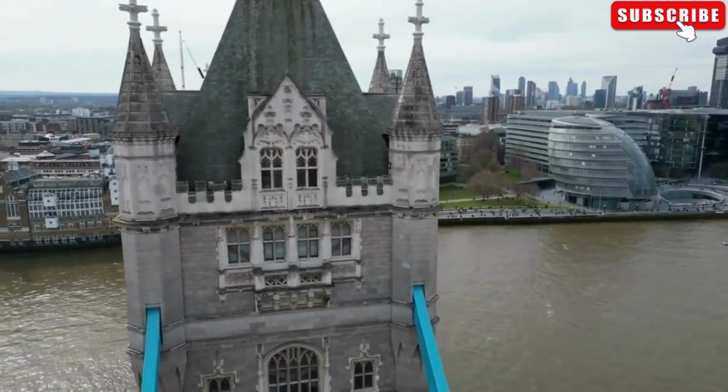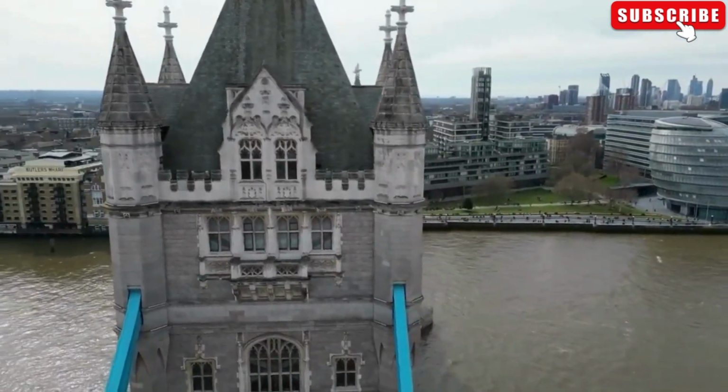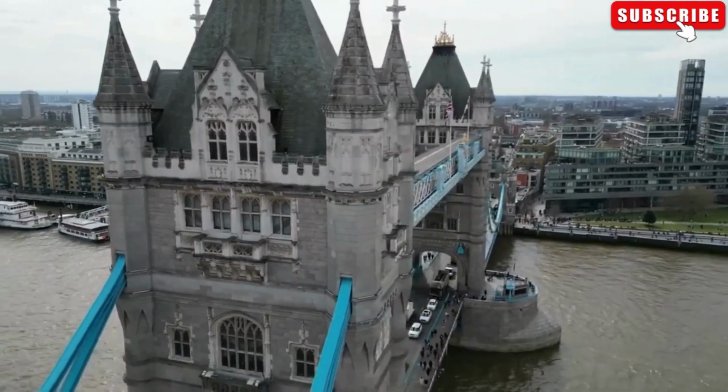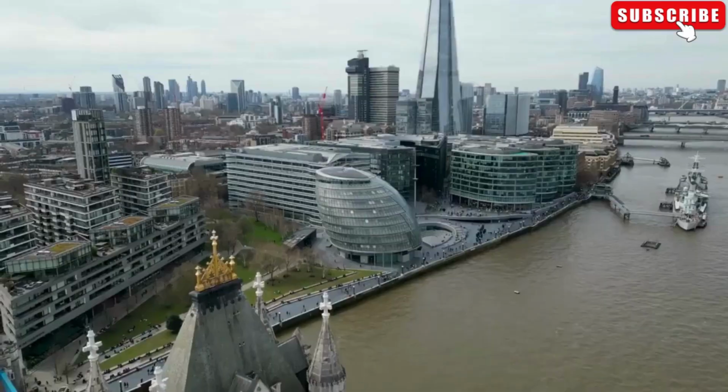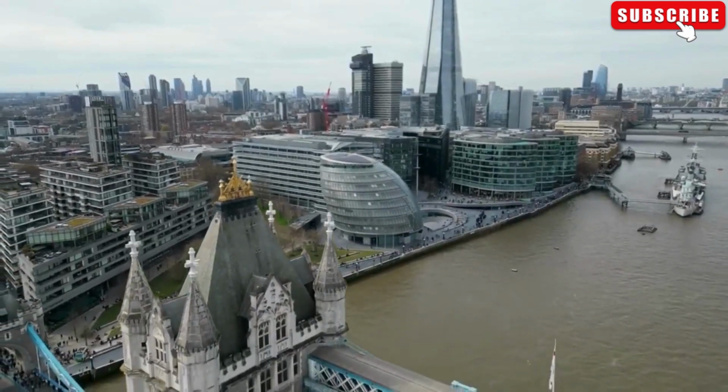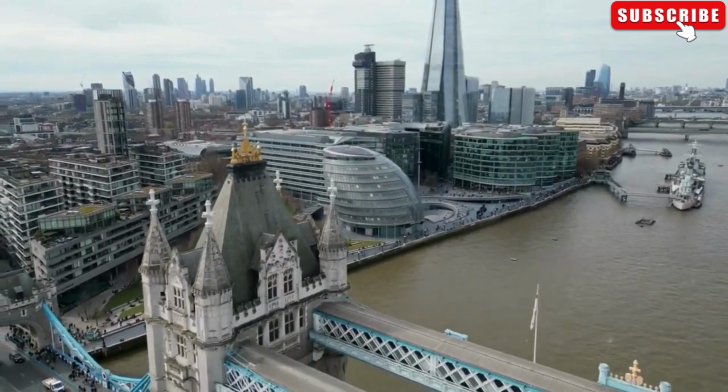Back in the day, the main London Bridge became too congested for all the trade going on off the shores of London. People tried to cross the River Thames, but traffic was often just too heavy. The decision was to build another bridge to ease the traffic, hence the Tower Bridge was conceived.